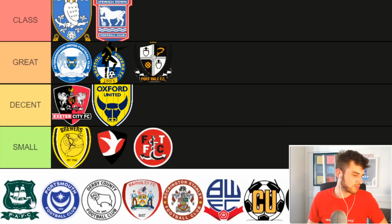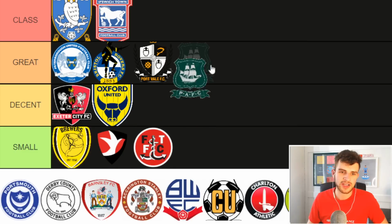Next up, you've got Plymouth Argyle. Oh, this is an interesting one. Plymouth Argyle Stadium is quite unique. 18.6 thousand is the capacity, so that's in the top 10 for capacities. I think it's unique. I'm not going to quite put it in class. I'm going to put it in great. I do like Plymouth. I really rate their fans, to be honest. Probably in the top 5 fan bases in this division, possibly in the top 3. They're just brilliant on the road. The stadium's quite nice. The away end is behind the goal, which I quite like. Bit of an interesting stadium. I'm going to put it in great.